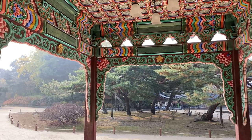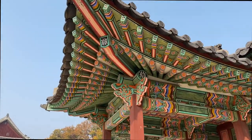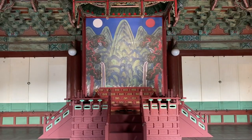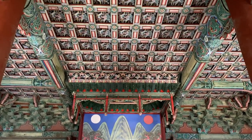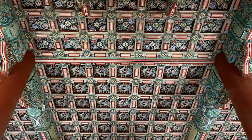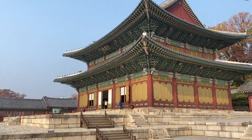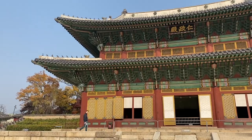Before we get to the Secret Garden, we're exploring Changdukjeong Palace. So we had to go through this palace first to get into the Secret Garden. But as you notice, there's so many beautiful grand palaces in Seoul. So it's great for us to just do them one at a time, like one per day, or two per day, one in the morning, one in the afternoon, because then you don't want to palace all out, right?